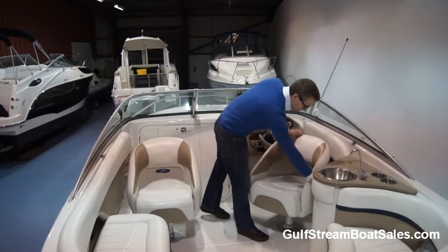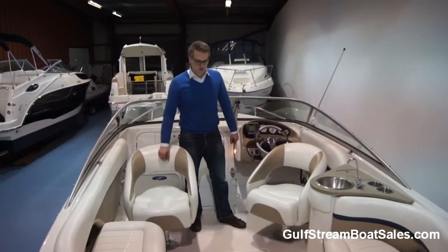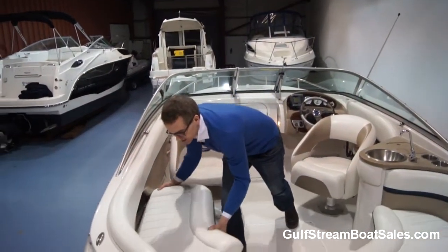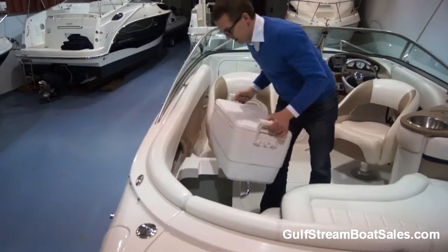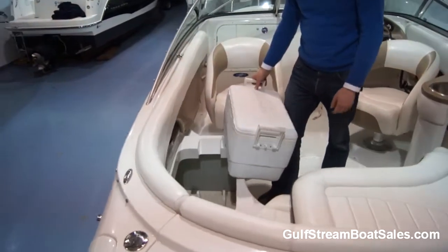And we've also got access underneath here into that big locker that runs up the length of the starboard side there. We've also got, in underneath this lounger seat on the port side, an igloo cool box that stows in there. And we've got access into our battery isolator switch below that as well.